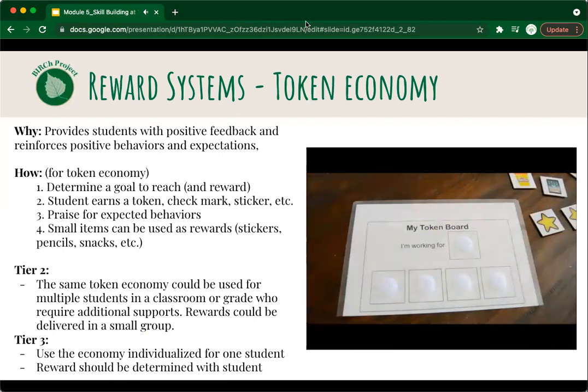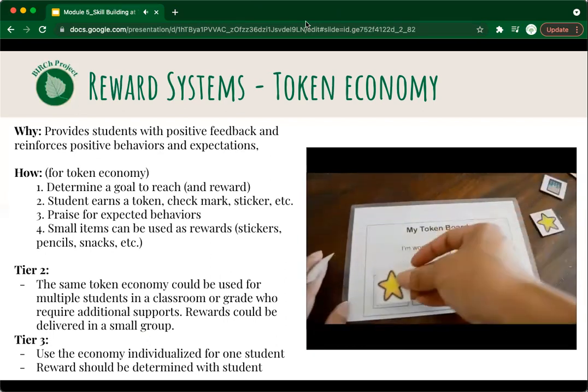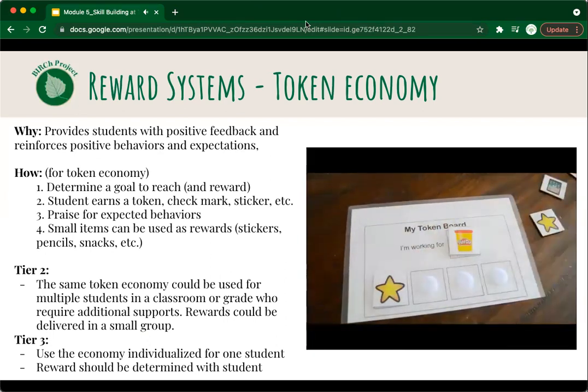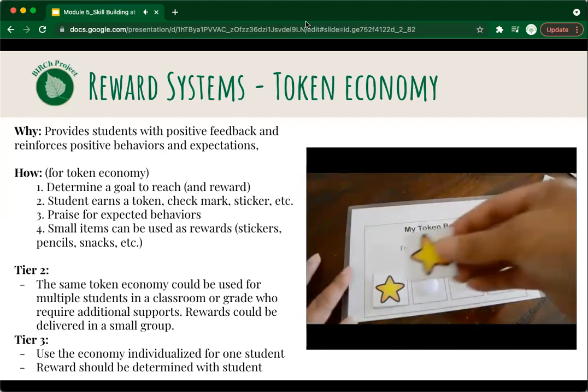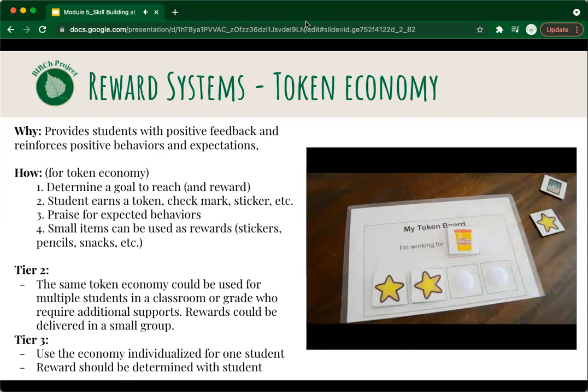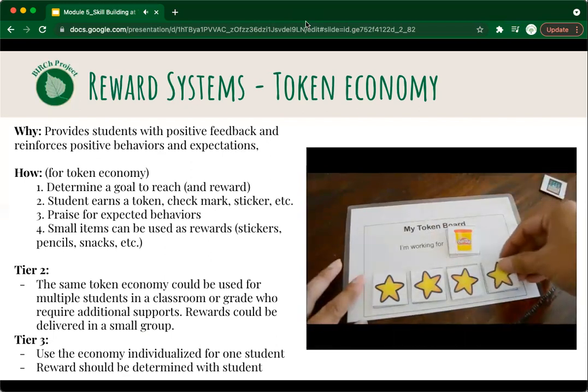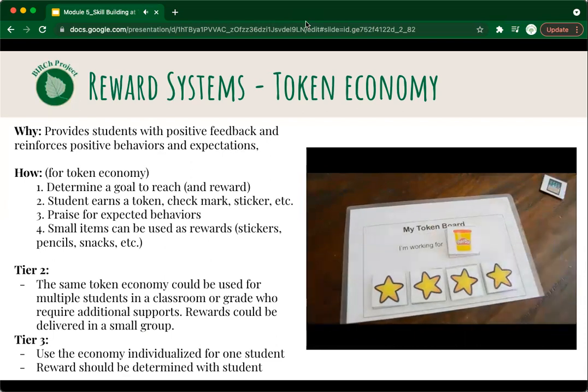Let's say that a child likes Play-Doh and he wants to work for it. And let's say that he earns a token by reading one page of a book. He reads the first page and he earns the first token. He reads the second page and he earns the second token. When he reads the fourth page, we say something like, "Good job, you earned Play-Doh," and then we deliver the reinforcer.